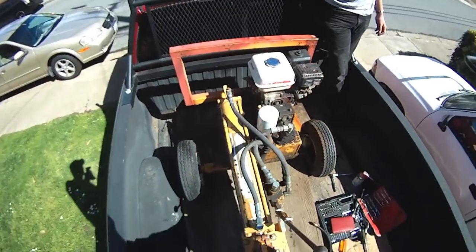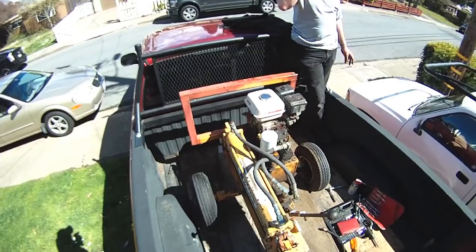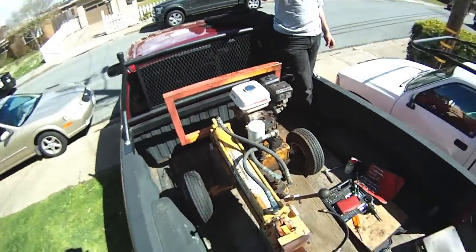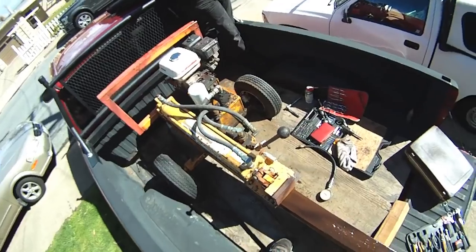Well, there you go. There'll be one or two other videos of this. I'll mess around with this guy here, maybe some general cleanup if you guys think that's interesting. We're gonna leave it in the back of the truck for right now, but that's my almost free Craigslist log splitter. That is so exciting. I'm so happy. This will save my back.